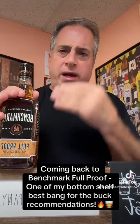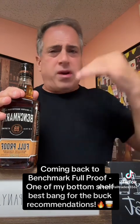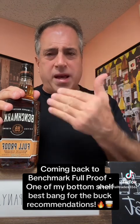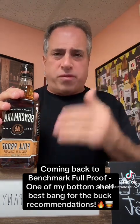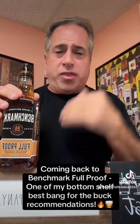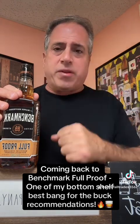I'd like to do blinds of this against various other high proof whiskeys in similar proof ranges, a little bit higher. I'd like to see how that compares, because when I had reviewed this in the past, I thought this was an excellent bottom shelf high proof. I want to use the term excellent, but what I'd like to say is I thought for the money, for the proof, it's a really good best bang for the buck.